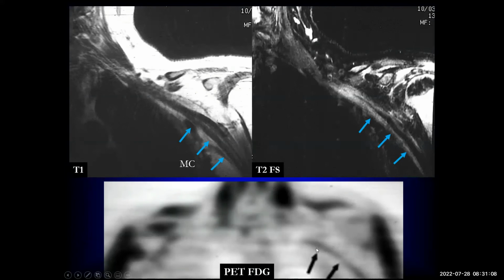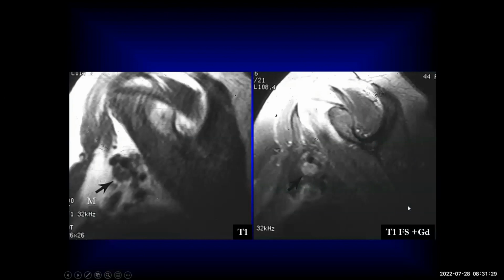And on PET imaging, you can see there was uptake. So this is another thing that is suspicious for tumor, because radiation necrosis will not just involve one component. If there is injury, it will involve all components of the plexus in the field of radiation. So these are the sagittal images showing the lateral, posterior cord, and you can see the medial cord was involved in this case by this infiltrating tumor.